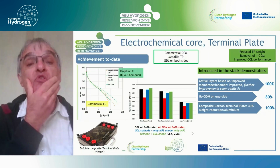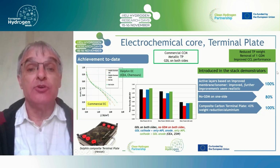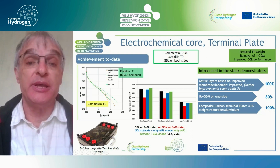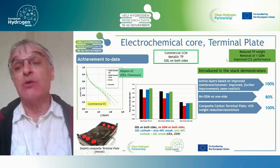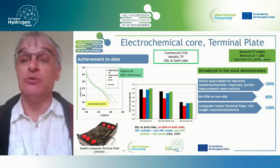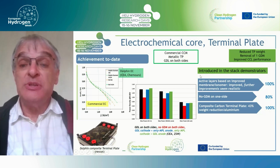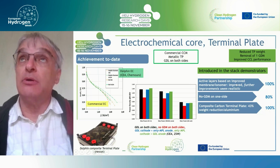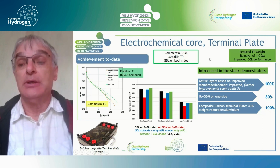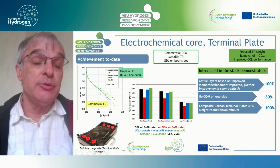The two other developments we have introduced deal with the electrochemical core and terminal plate. So AutoStack is based on commercial MEA, commercial CCM, metallic terminal plates and GDL on both sides. So now we have reduced the terminal plate weight. We can remove one GDL on one side, and we have also improved the catalyst layer performance. What has been introduced? First, we developed a CMOS membrane and ionomer, and also improved the ink manufacturing process and formulation at CEA. We have improved the performance of the CCL.